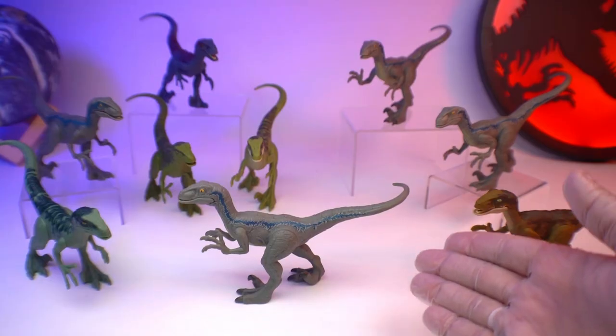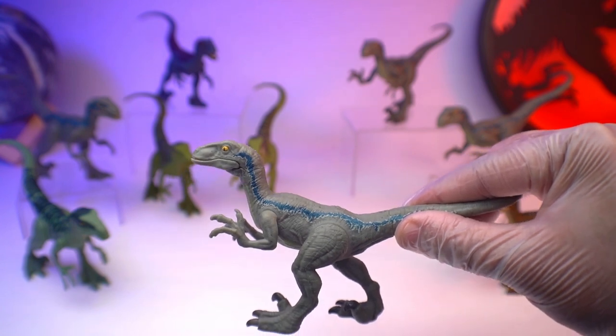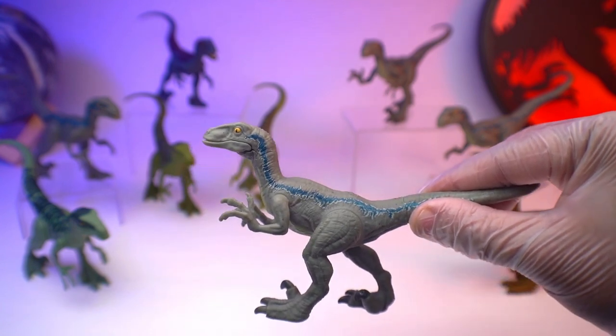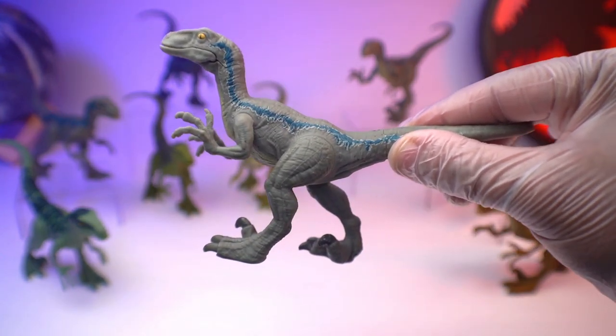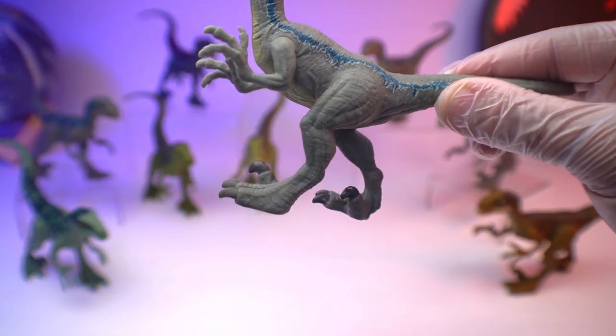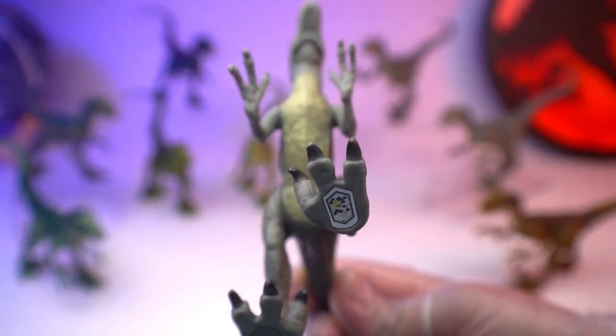V6 and Blue V10. This figure is from the Jurassic World Dinoscape Camp Cretaceous Yaz and Velociraptor Blue figure pack, identifiable due to its light gray body, light gray nails with very little gloss, and bright yellow underbelly.